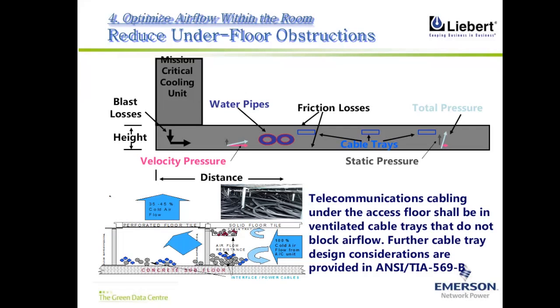If you can see at the bottom of the slide, the cool air is being obstructed and again being returned to the equipment from where the cold air is being thrown. So that's a problem and we are losing the efficiency of the machine.